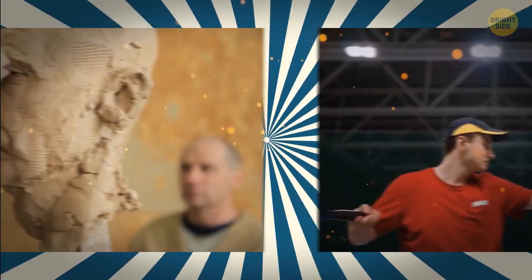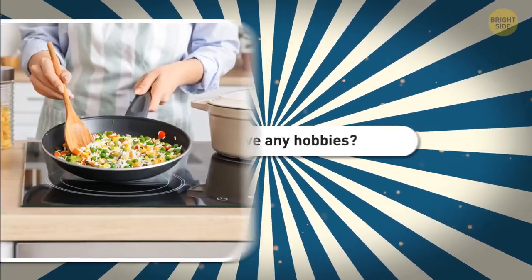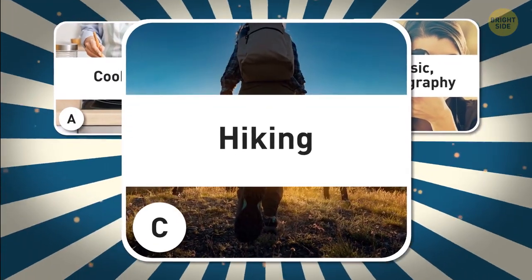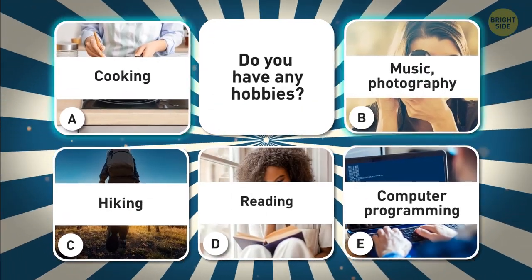Do you have any hobbies? Pick it if it's on the list. If not, pick something that's closer to you and that you'd like to try. A, cooking. B, music, photography. C, hiking. D, reading. Or E, computer programming.